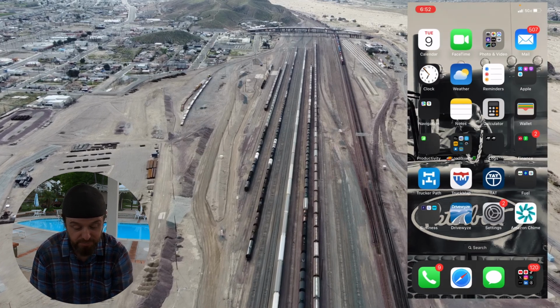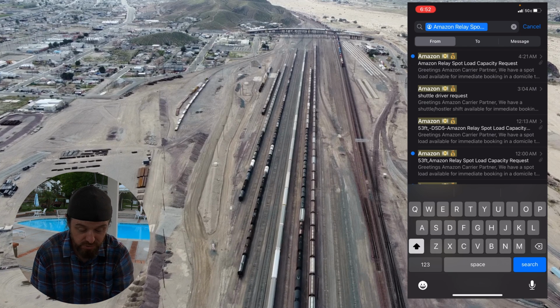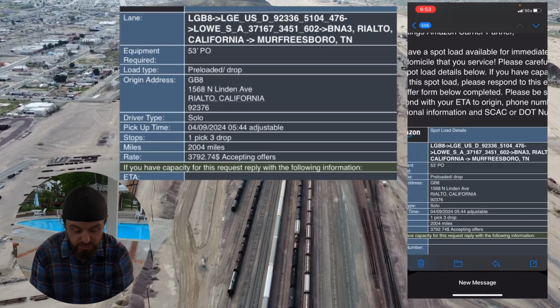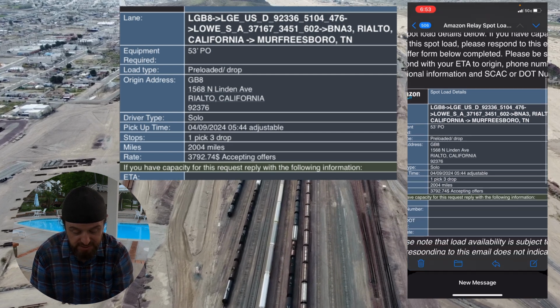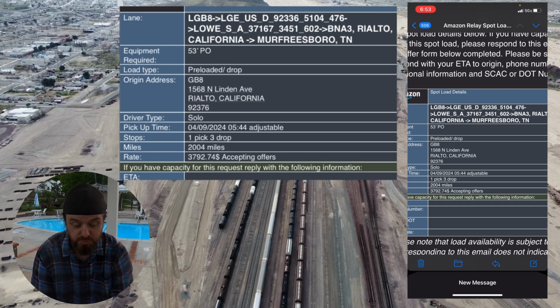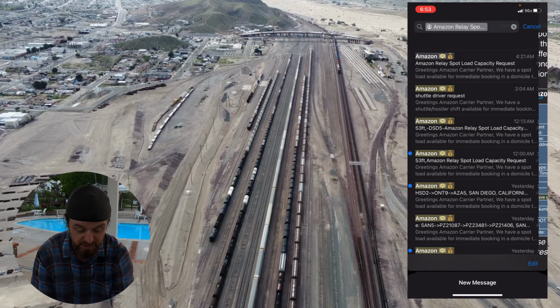Let's check out that spot capacity. Got a bunch of this lately. 4:21 in the morning. Here was LGB8 going to a third-party site, Lowe's, ending up in Tennessee, 2,004 miles for a payout of $3,792.74. Keep in mind, this is your one and only chance to negotiate a higher rate.